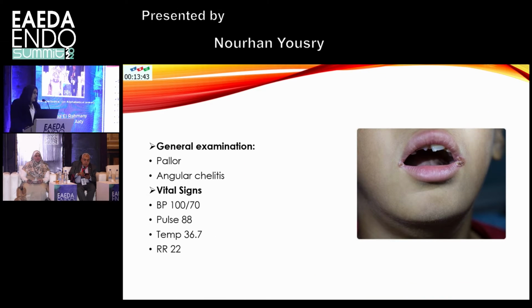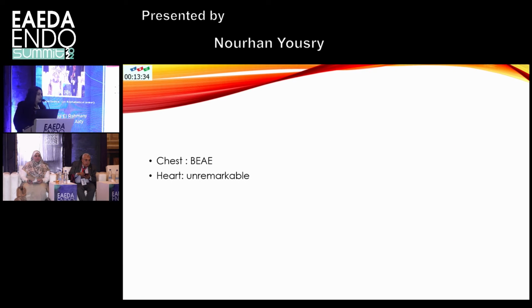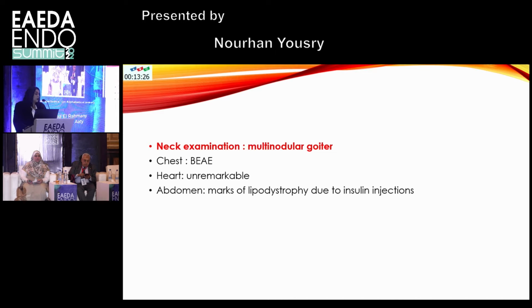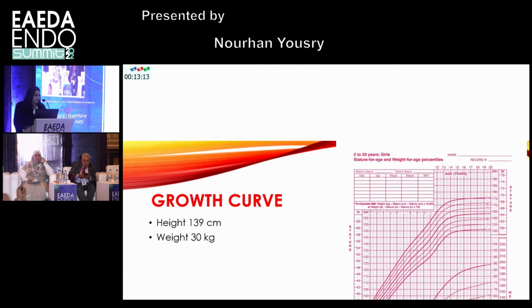On examination, the patient was pale. She had angular cheilitis, but her vital signs were all normal. Her chest and heart examination was unremarkable, but while examining her neck, there was evidence of multinodular goiter. Her abdomen showed marks of lipodystrophy due to recurrent insulin injections. There were no signs of peripheral neuropathy, and her fundus examination showed normal disc and vessels.